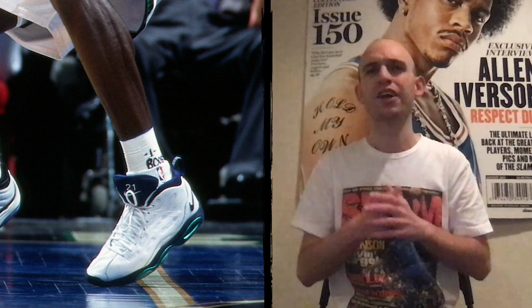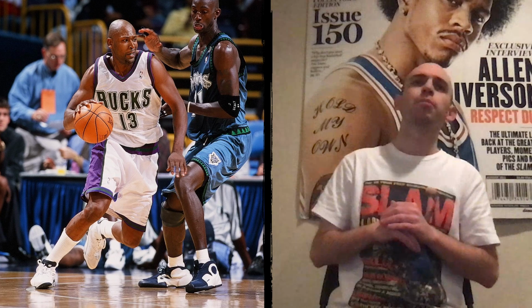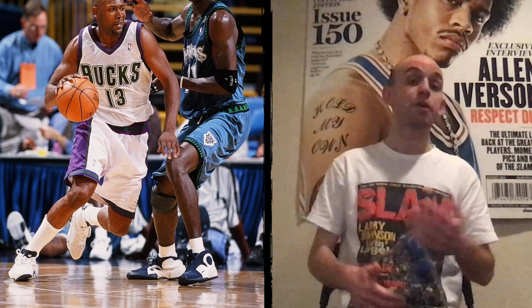So he had his own signature shoe. He had two of his own signature shoes. And before that, and in between that, the Garnett 2 never really got off the ground. But he was famous for wearing Up-Tempos. He played in Concord 11s.